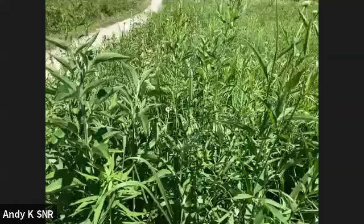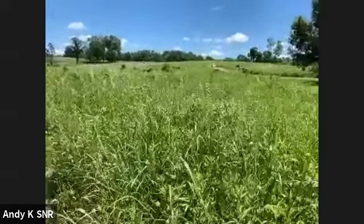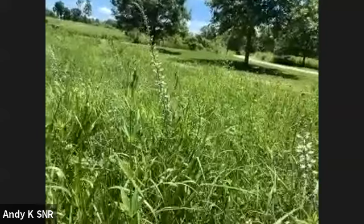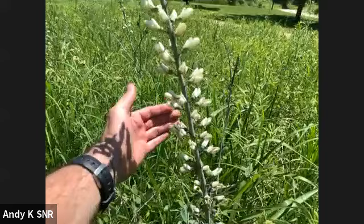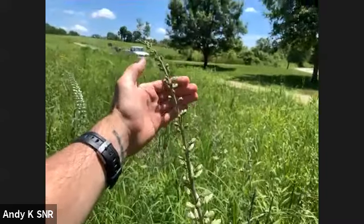And then one of the last plants that we want to check out on this side is our Baptisia alba, or our white wild indigo. There we go. Nice and tall. This is about 5.5 feet tall right now.